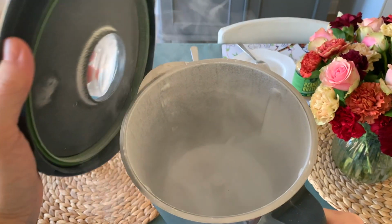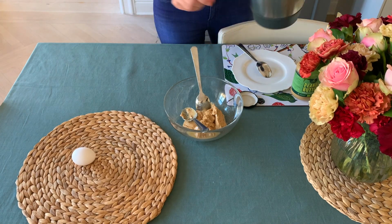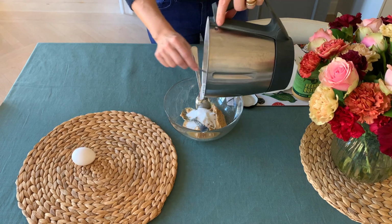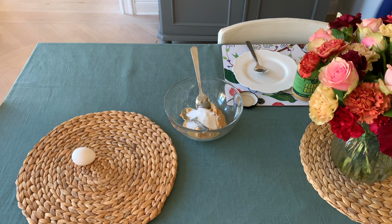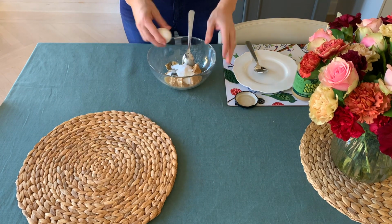I don't have powdered, so I will create it by blending my granulated sweetener. I'm using erythritol. If you want to be sure that your sweetener is ketogenic too, just check the calories. All the sweeteners with 0 calories are also keto.